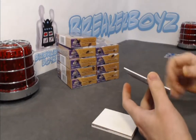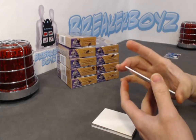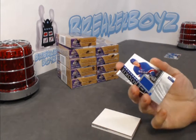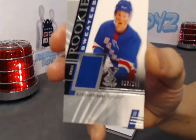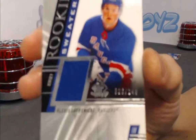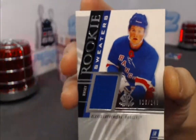Okay, nice. We have a rookie sweaters out of 249, he plays for the Rangers. Alexis Lafreniere. Boom. Too bad no autograph on this one.